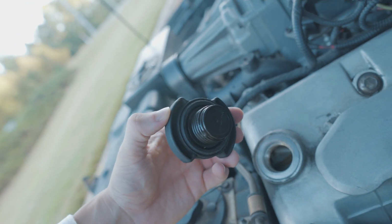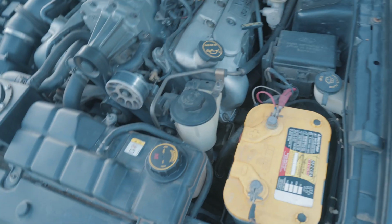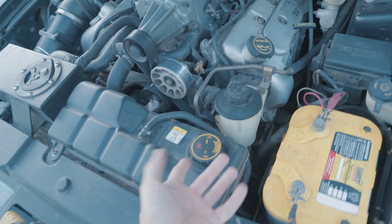So I don't see any creaminess here either. Doesn't look like there's coolant in there, so that's good. Coolant wasn't overflowing out of here, so that's good.